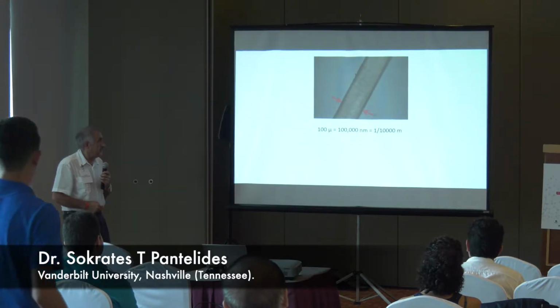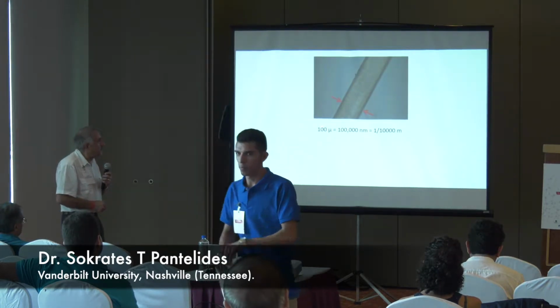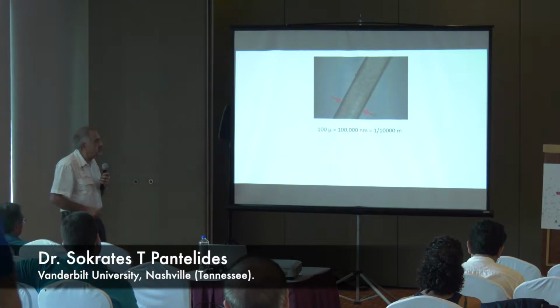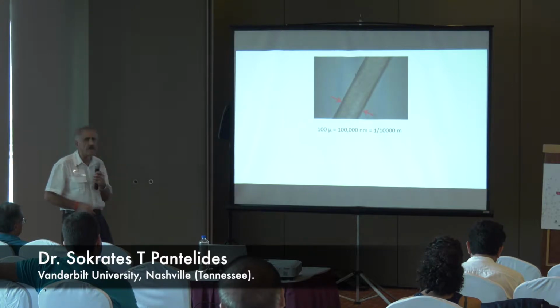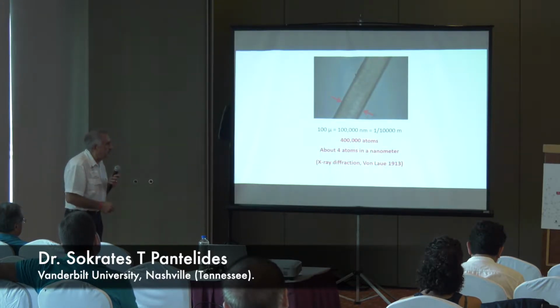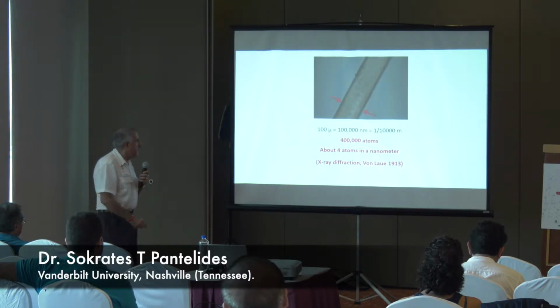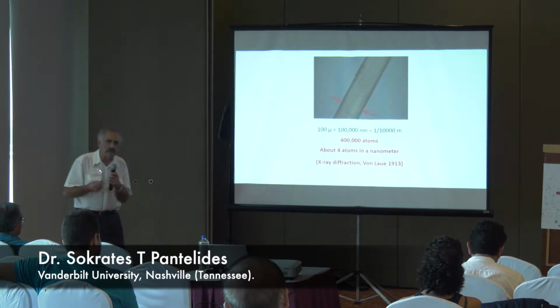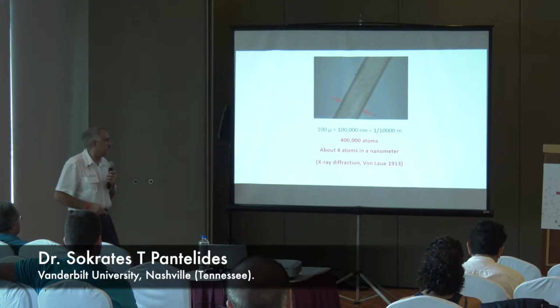And if we look at it, we make it larger with a microscope, right? But this thing is 100 microns, and that's 100,000 nanometers, which is of course 1/10,000th of a meter. So in a thin hair, we have 100,000 nanometers, and there are about 4 atoms in a nanometer, so we have 400,000 atoms across. The existence of atoms wasn't really established in science until just about 100 years ago with X-ray scattering. Right? Before that, it was sheer speculation.